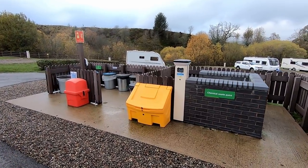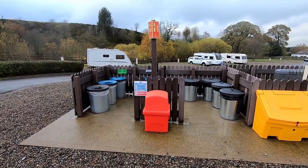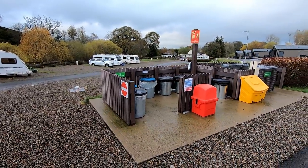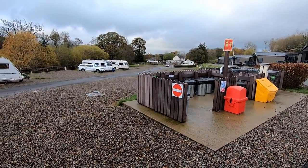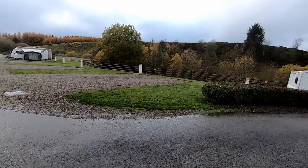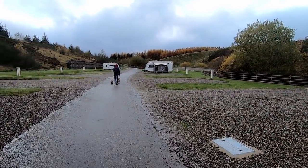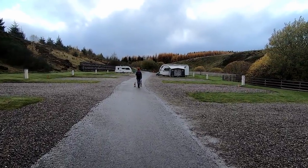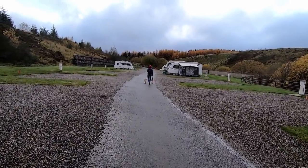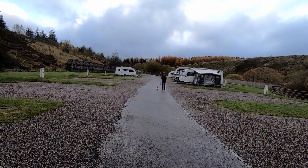Plenty of service points with chemical waste, fresh water and grey water emptying, and also the bins for recycling and general waste. You can hear the river running behind the trees there. At the far end of the site here now, the opposite end to where we started. And down at the end here, there's a gate through to a dog walk and a footpath.